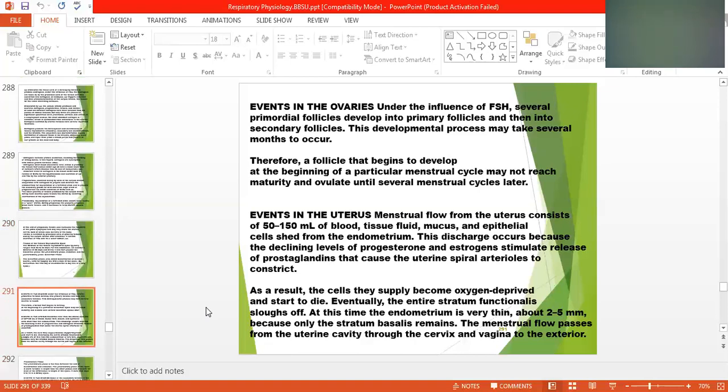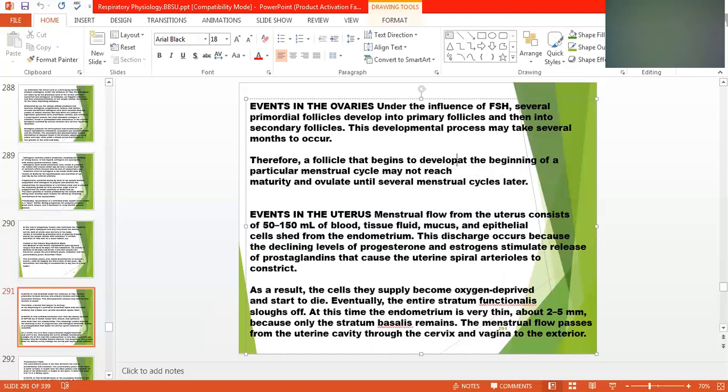Events in the ovaries: under the influence of follicle stimulating hormone, several primordial follicles develop into primary follicles and then into secondary follicles. This development process may take several months to occur. Therefore, a follicle that begins to develop at the beginning of a particular menstrual cycle may not reach maturity and ovulate until several menstrual cycles later.